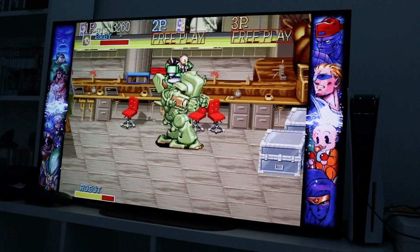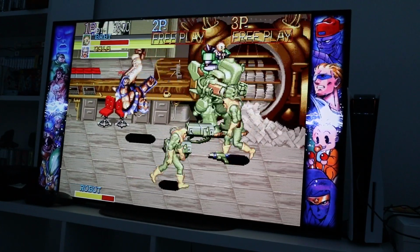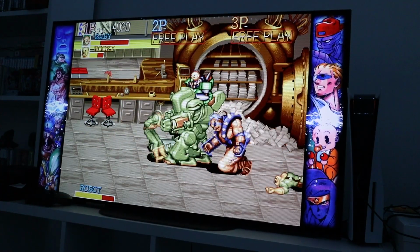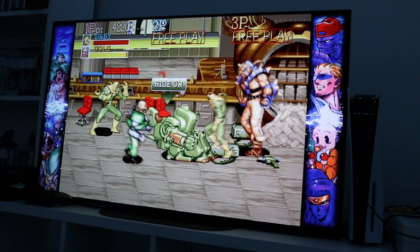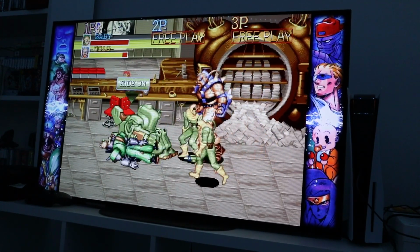Another cool feature that this beat 'em up collection has is online play. So you could play with your friends online if you want to, which I think is a lot of fun. I personally haven't tried this just because I play a lot on the Switch, but I would like to try it on the PlayStation. If you've tried this, let me know in the comments how the experience is for the most part.